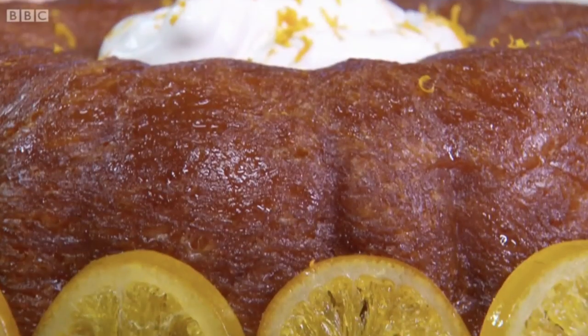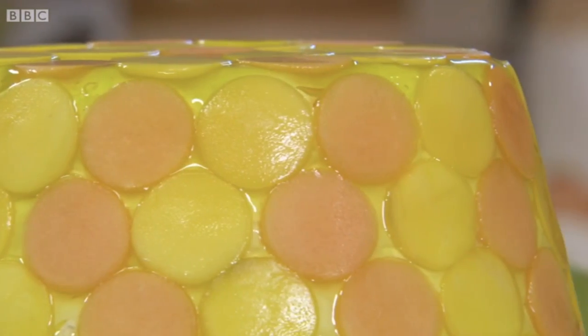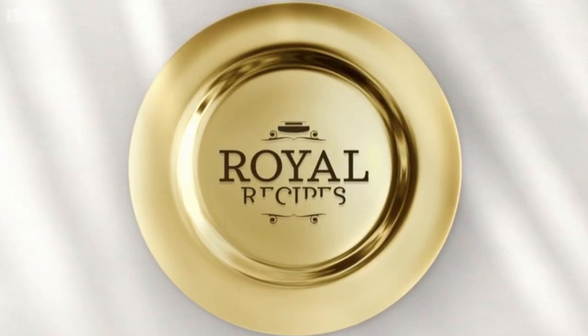And revisit the most extravagant times. Pheasant, stag, turkey, salmon, oysters and turbot dressed in a lobster champagne sauce. Unbelievable. This is Royal Recipes.